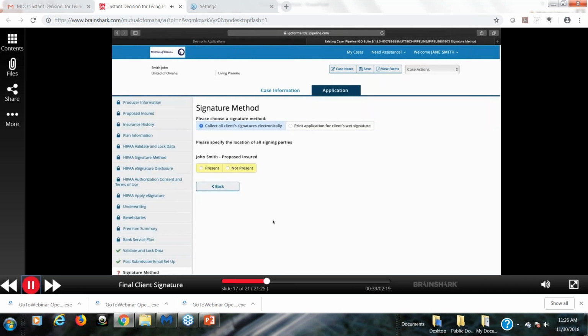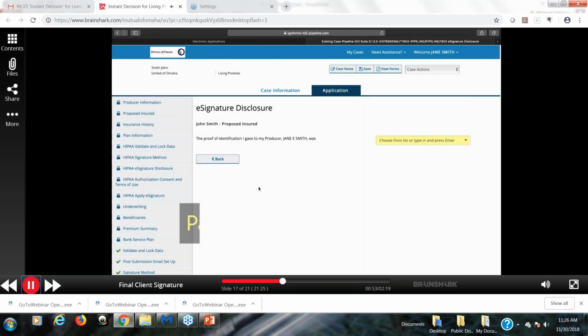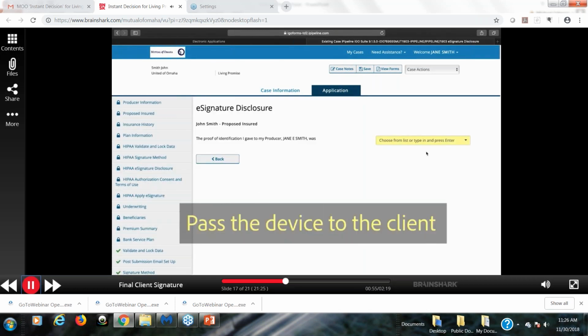In the signature method section, choose the signature process appropriate for the situation. Since this is the in-person signature process, you would select present, then click Next. As before, pass the laptop to the client once you get to the e-signature disclosure section.